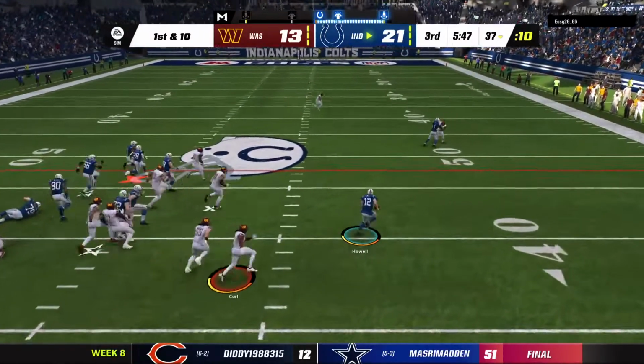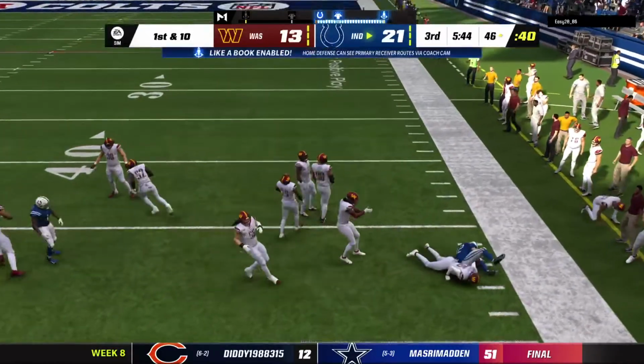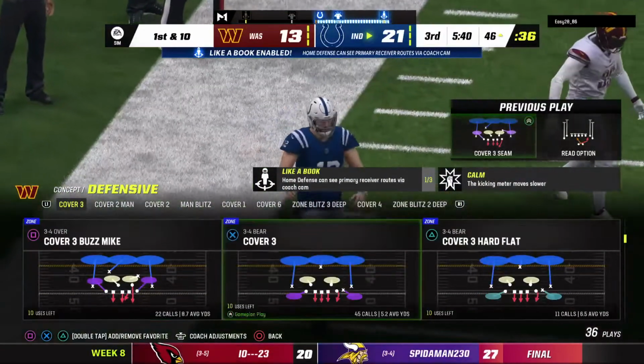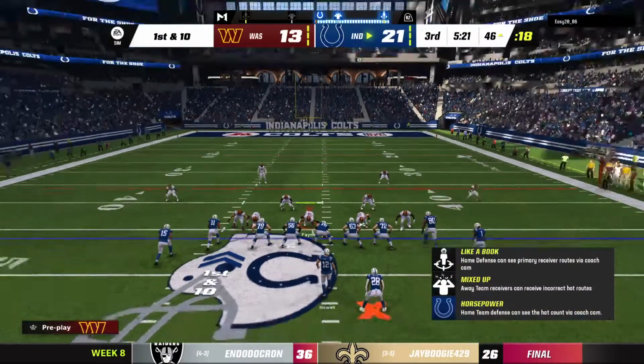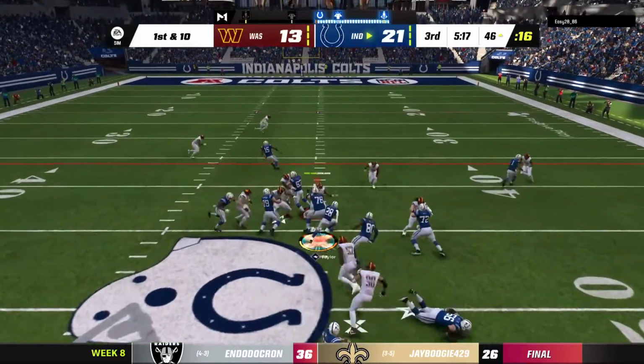They run the option here on 1st and 10. And a pretty good burst there as they get this across midfield and down to the 46. Another strong gain on the last two plays. They've moved it a combined 33 yards. From Commanders territory now, it's 1st and 10 at the 46.